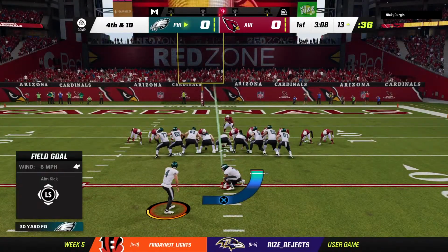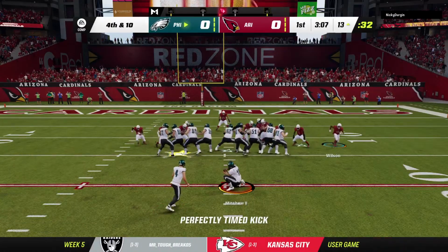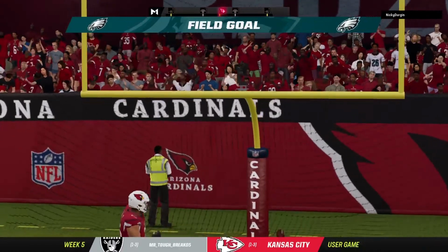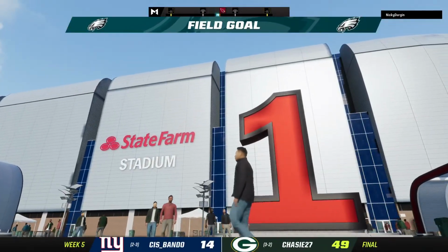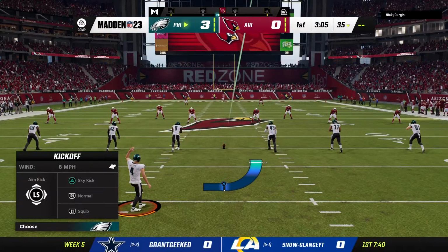So Hurts is off, and on comes Jake Elliott for the Eagle field goal. From the right hash, and this one just a chipping. The kick by Elliott is good. And the Eagles, they take a 3-0 lead. So the opening drive does yield points. Maybe not the 7 they wanted, but they'll take the 3.